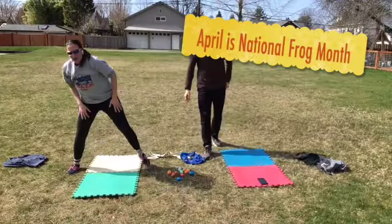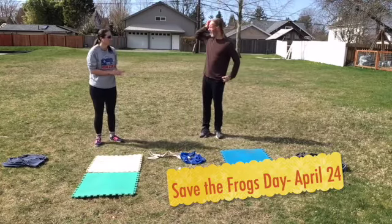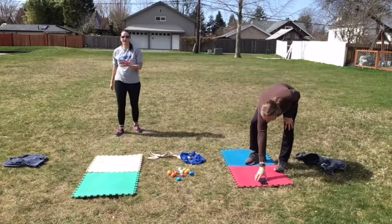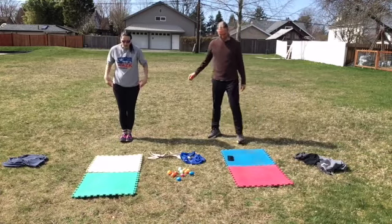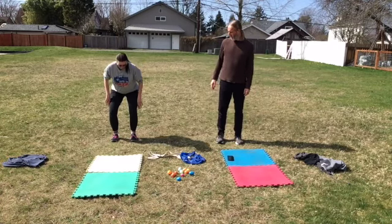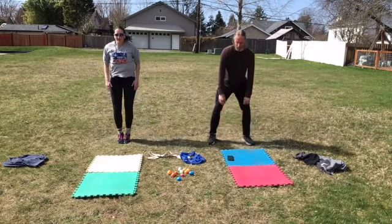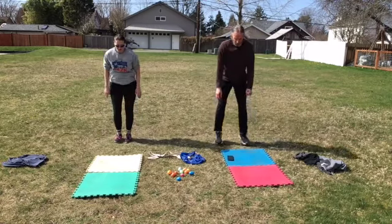All right, April is not just Earth Month, it's Frog Month too. April 24th is World Frog Day. So celebrate with what frogs are almost best known for. That's hopping. So we're going to be in a neutral stance. I'm going to squat down with our hands coming onto the outside of our legs, jump those legs out, and squat with our hands coming inside. Jump them back in, and then squat.